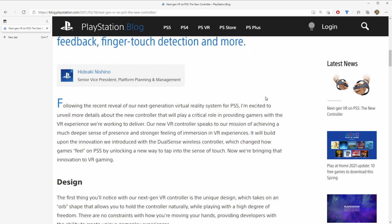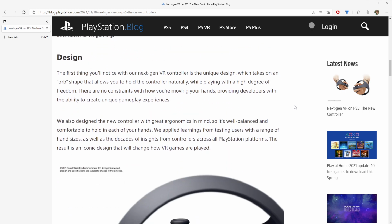So this blog post comes from the Senior Vice President of Platform Planning and Management. And they deep dive the PlayStation VR controller. They say it takes a unique design which takes on an orb shape, which allows you to hold the controller naturally while using a high degree of freedom. With this, there will be no constraints on how you move your hands. Now, that was a big key feature of the previous PlayStation VR.